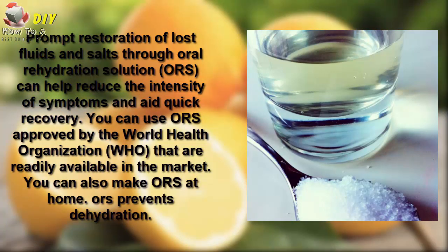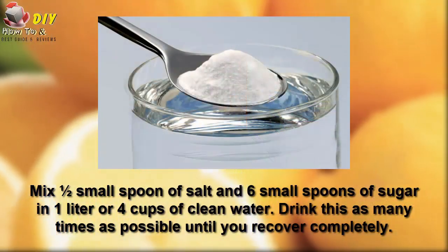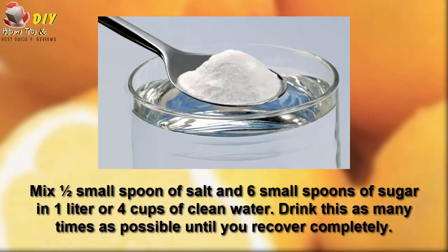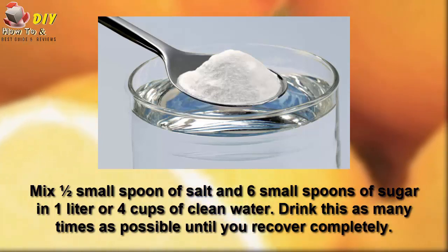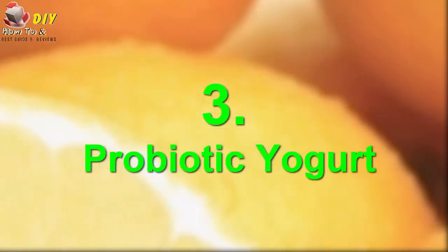ORS prevents dehydration. Mix half a small spoon of salt and 6 small spoons of sugar in 1 liter, or 4 cups, of water. Drink this as many times as possible until you recover completely.